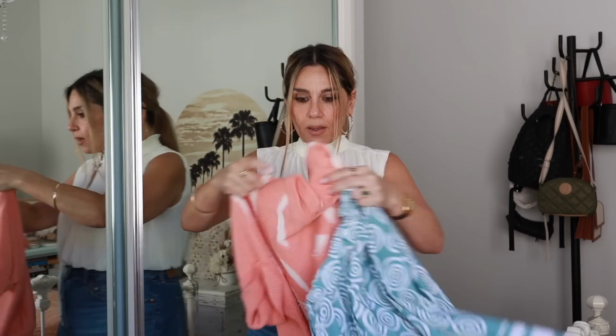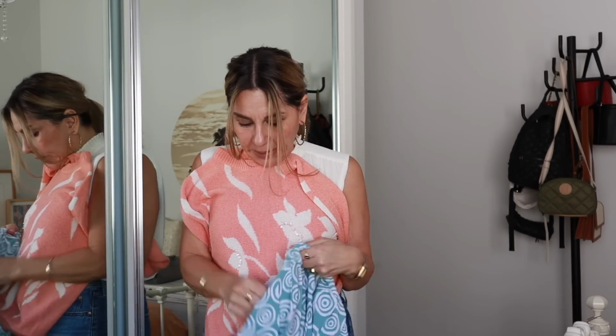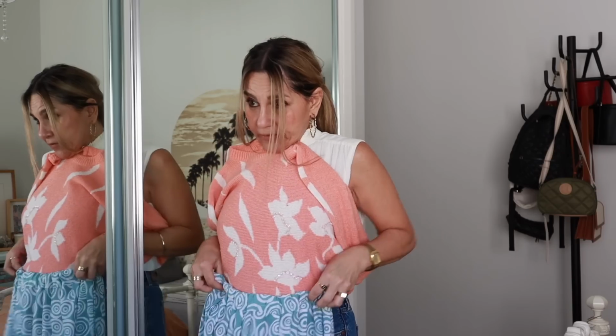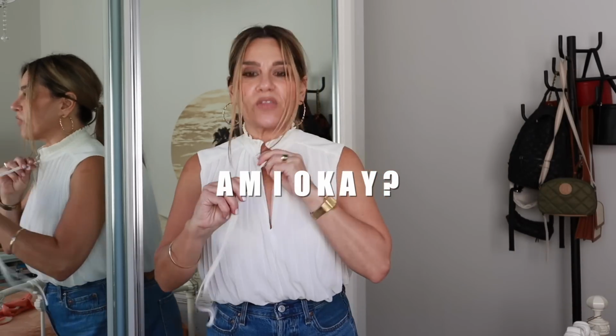And now that I'm looking at the two pieces in the viewfinder, I could even wear these together. Do you think, my friends? Let's just play for a sec. Just indulge me for a minute, my friends. I have to try them on. I have to try both of these on.